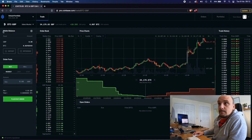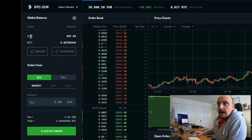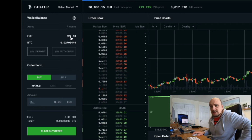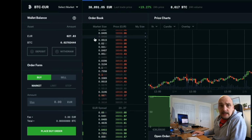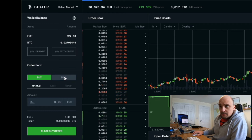And then below that, it tells you your wallet balance for that particular coin. And here I've got it in GBP. I'll change it back to Euro Bitcoin. And at the moment, I've got about £600 just sitting around doing nothing, wasting away. I really wish that was actually in some of the currencies just now. And it also tells me below how much Bitcoin I've got free at the moment to either withdraw or invest in anything around here. And then you've got your order form, where you can buy or sell just now.